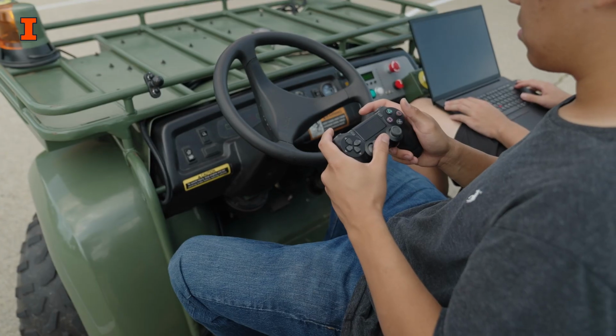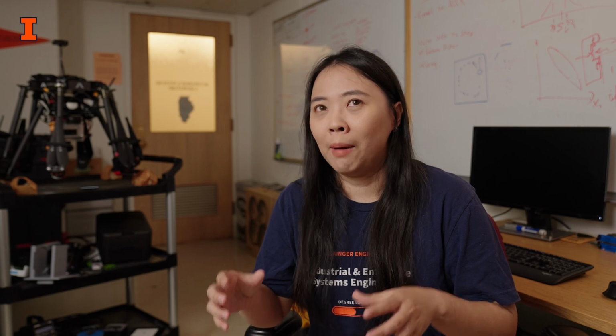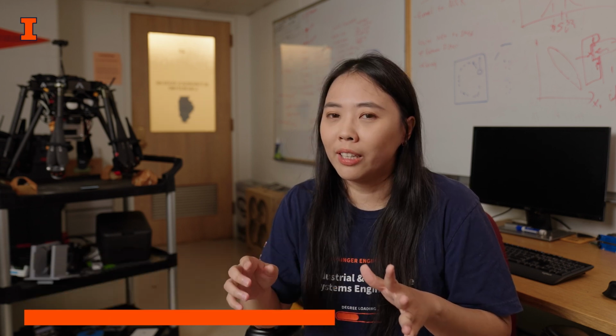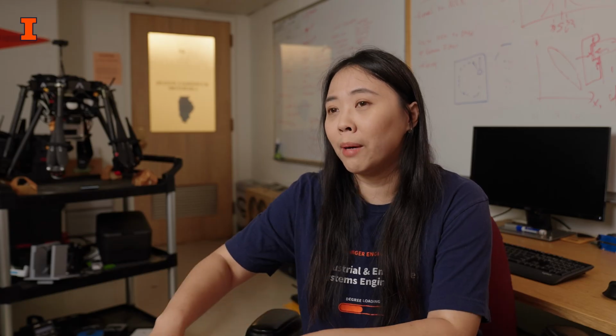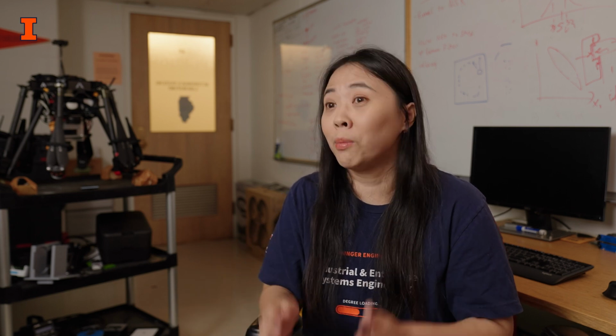We work on multiple platforms in my group, everything from underwater systems to aerial to ground vehicles. We're doing underwater pipeline inspection. Pipelines are like deep underwater, so it's very difficult to do the maintenance or the repair of them. People use like a human diver, like dive down and see, okay, there's a leak in the pipeline, or there's like some damage on it, but it's very inefficient and it's very dangerous for a human diver.